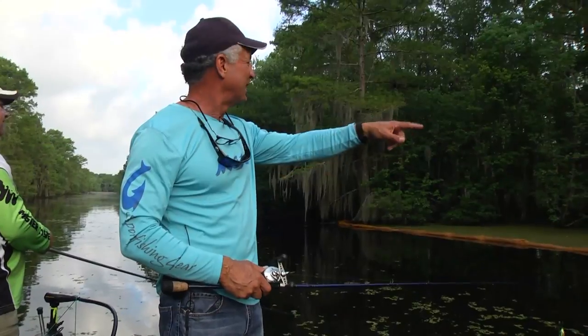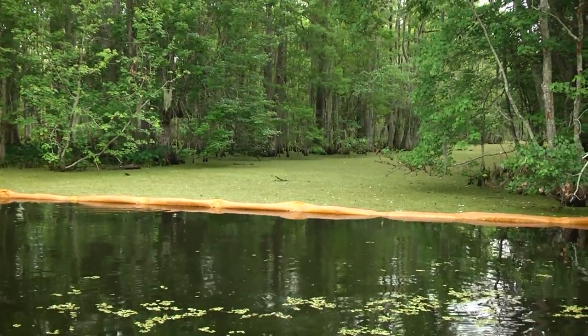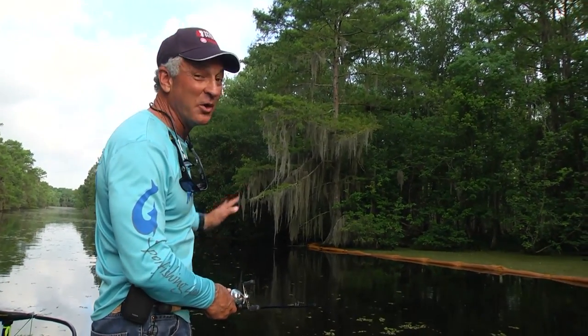You're looking at this floating barrier here that's used to keep oil out like in the BP spill, but over here we're using it to keep all that duckweed from getting into the main canal. No oil here.